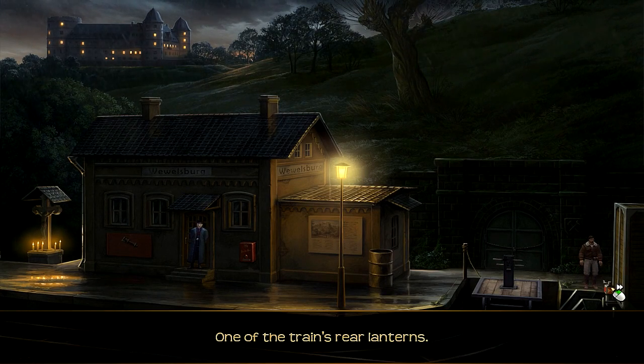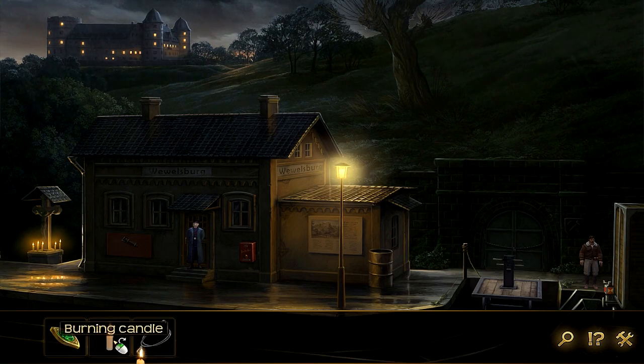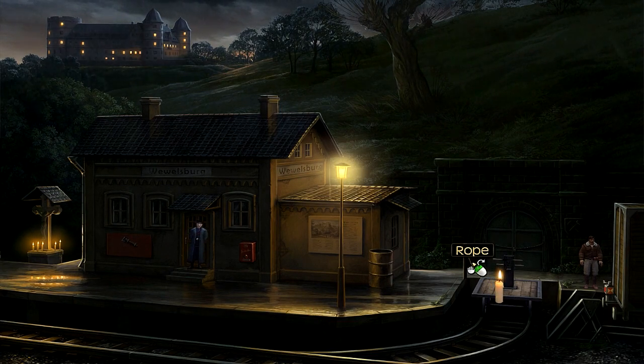One of the train's rear lanterns. It's screwed securely to the carriage. Okay, so we need that axe so we can knock that off. Let's try burning through this rope.